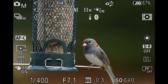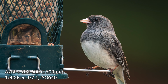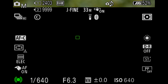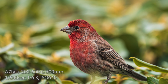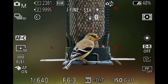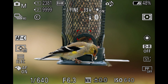Now here I'm using the back button tracking, which uses face-eye priority, and it does work well enough to accurately target the eye of this little Junco. Again, using back button tracking, and the camera indeed performs with expected accuracy. So now I am specifically using the IAF feature, and it seems to pick up this goldfinch's eye quite well, but then inexplicably it jumps to the wing, even though the eye is clearly visible.